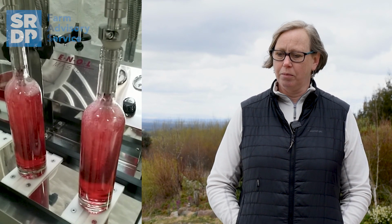So for example, the Birch and Elderflower spirit, the birch is distilled, but the elderflower, the flavour that you get from the elderflowers is so delicate that if you put it through the still, you lose the flavour. So actually the elderflower is added as a post-distillation infusion. So with each product you have to work with the plant and the chemistry to actually capture the flavour.